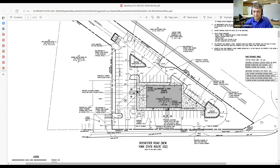Everything else is pretty straightforward. We're going to connect in off the existing curb cut already into the site, as well as continue to make our connection to Monroe Muffler to the south of us, where we have an existing access easement.